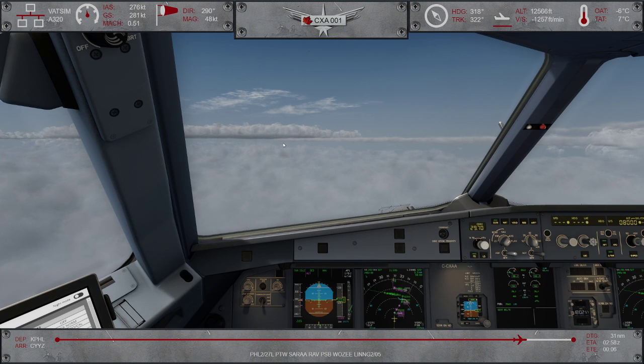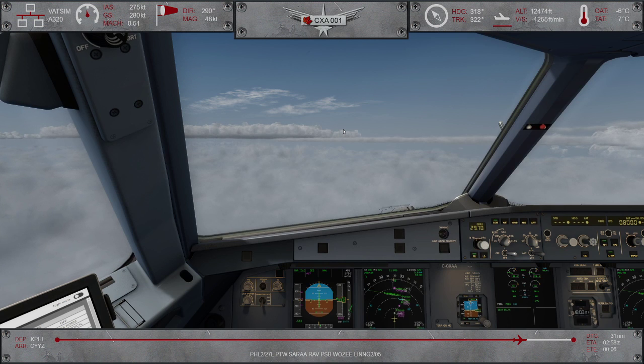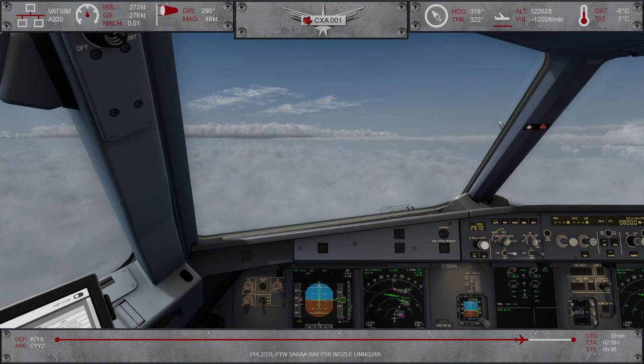Speedbird 98, Toronto Center, squawk ident. Air Canada 824, welcome on board. Landing runway 05, altimeter 2970. Ready, just on 12,000. I'm ready to send down to 12,000, Air Canada 84.